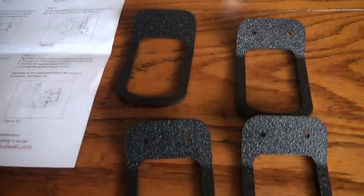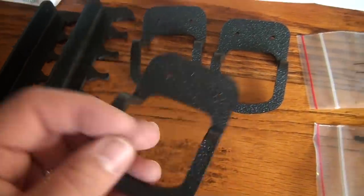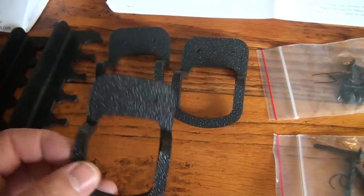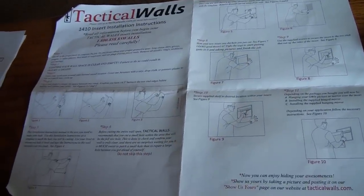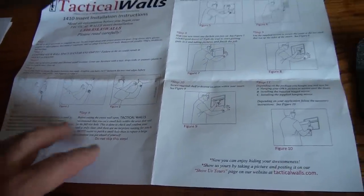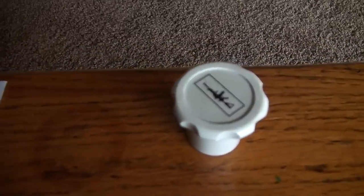There are a number of different accessories that you can get on the Tactical Walls website. The screws are provided, and even shotgun shell holders. There are a lot of different ways you can mount these to accommodate different types of firearms. There's a very detailed instruction sheet that's easy to follow. You need to read it though, it'll give you some tips. And then of course, you get your magnet.